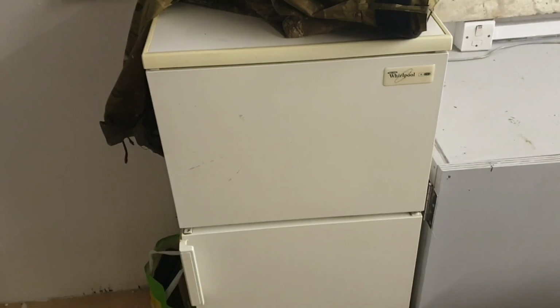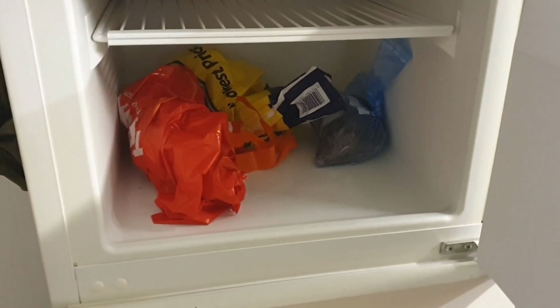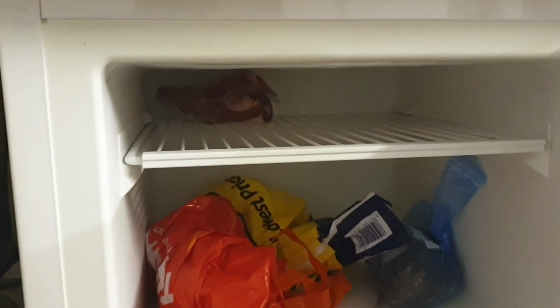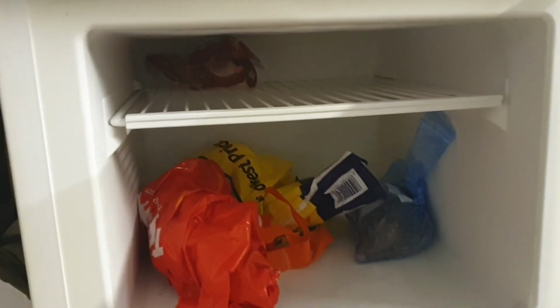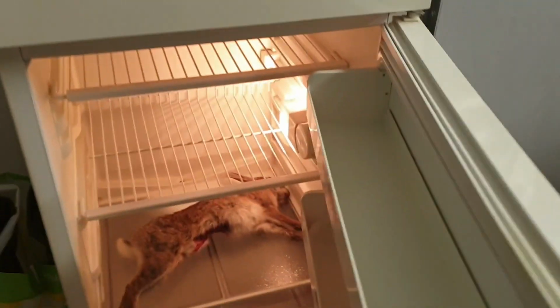I've been out shooting this morning. Last quick blast for a few weeks. A couple of magpie decoys in their plastic bags now. There's a rabbit hiding in a blue bag. There's about half a dozen pieces of breast meat, wood pigeon up there. I was lucky enough to get a rabbit this morning.